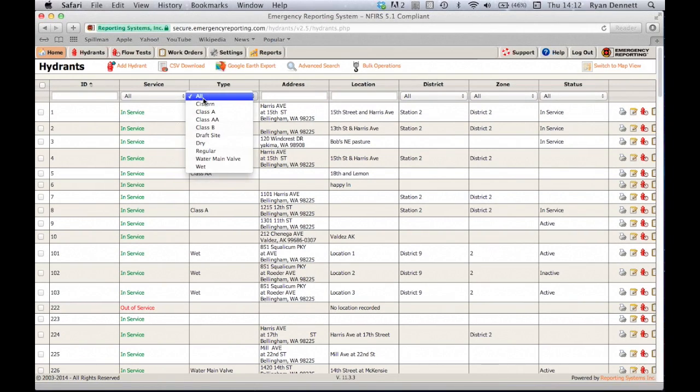So I'm going to start just briefly by showing you one of the things that, in this instance, where we're going to be focusing on some non-traditional sites, is the type of hydrant. This is very important if you want to be able to quickly see those specific types of hydrants and narrow it down. This is set in the settings portion, and I'll get to that as soon as I finish going over the grid.